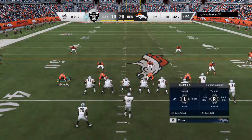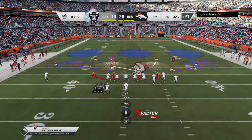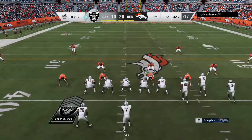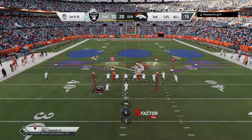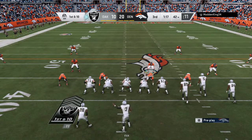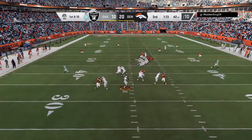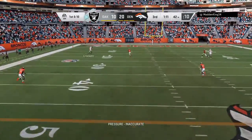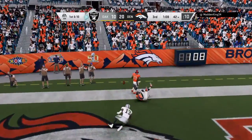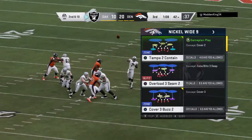One play has him up past the 40 already, and another 1st and 10. Check 9, check 9. Vick. Oh, he's going to let this go for the end zone, and this will be incomplete. Physical play on the football there, and it's second down.